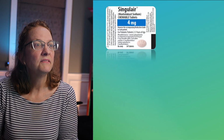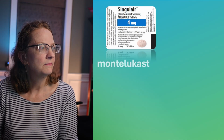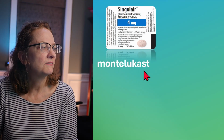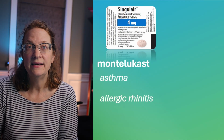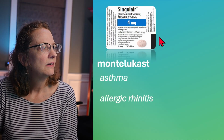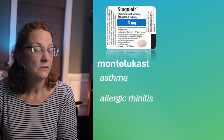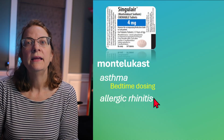All right, so next is Singulair, also another one that is almost entirely generic. Montelukast, say it with me. Montelukast. Used for asthma, and it's also used for allergic rhinitis, which is seasonal allergies where your sinuses are affected. And it comes in a chewable for children, and it comes in a higher dose that is not chewable for adults. Now, if it's being used for asthma, it works better at bedtime.